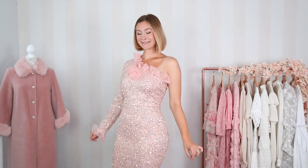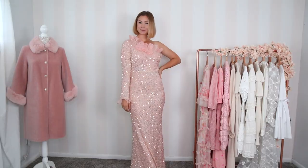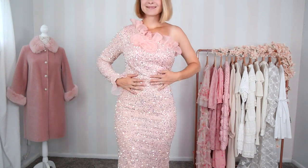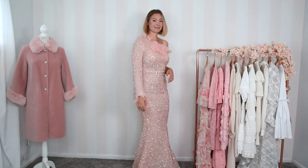Now, the only thing I will say with this one is that I was getting really hot in it when I was just trying it on. So I'm thinking this would be better suited for a winter special occasion, just because you have the layer of sequins on top and then a nice thick layer to make sure that you're not itchy from the sequins. I was getting very hot in it. So that is something to keep in mind with this one, but I'm actually thinking this might be so cute for a New Year's Eve photo shoot or something.